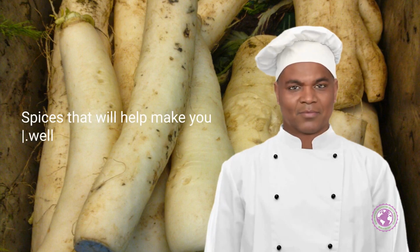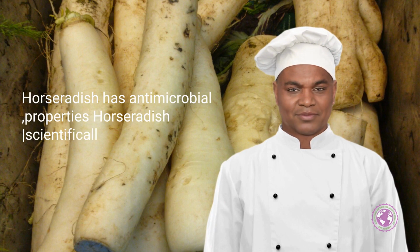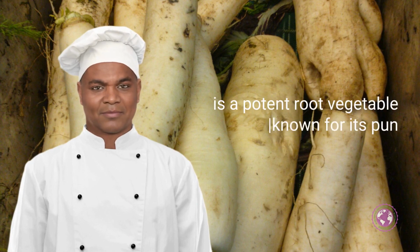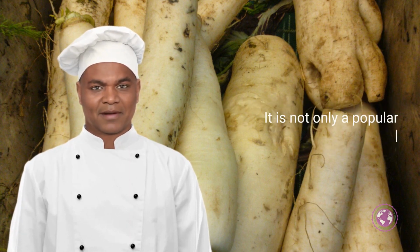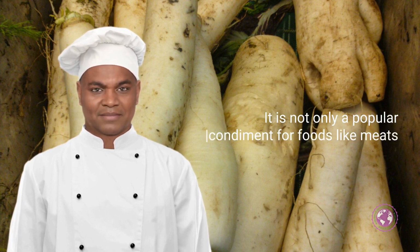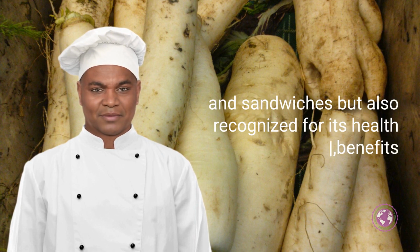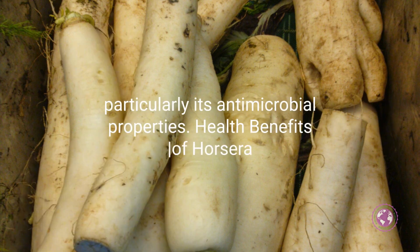Spices that will help make you well. Horseradish has antimicrobial properties. Horseradish, scientifically known as Armoracia rusticana, is a potent root vegetable known for its pungent and spicy flavor. It is not only a popular condiment for foods like meats and sandwiches, but also recognized for its health benefits, particularly its antimicrobial properties.